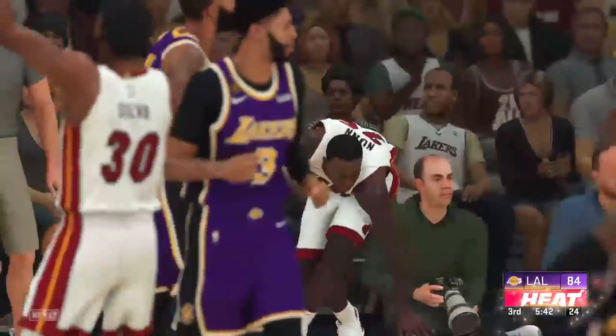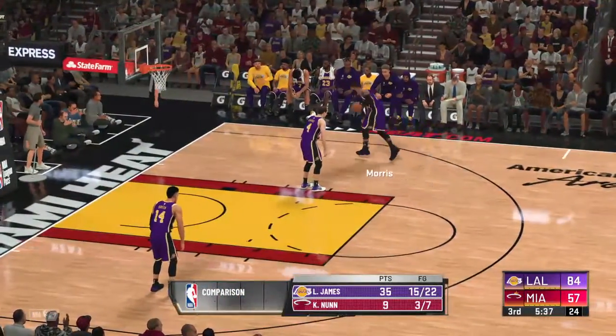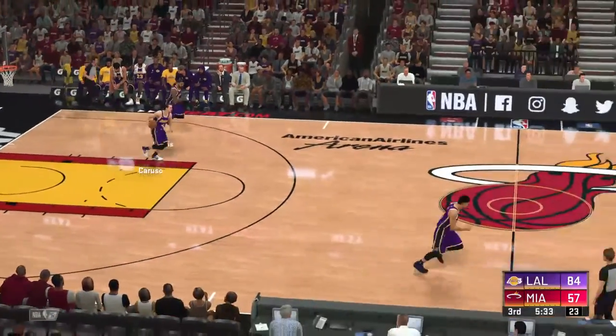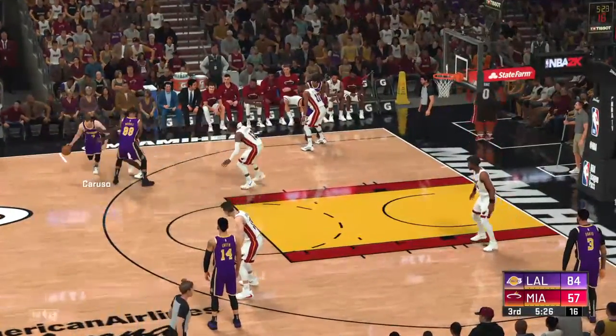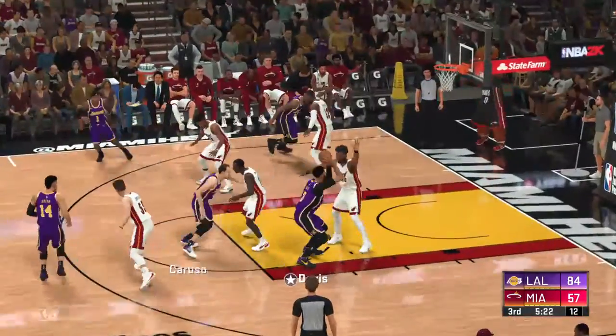A beautiful reverse layup. Nunn's got 9. Oh, how pretty was that? Used the rim to protect the ball perfectly. The Lakers have gone 7 of 11, a lucky field goal percentage here in the third. Here's Caruso. Still looking for his first bucket in this one.